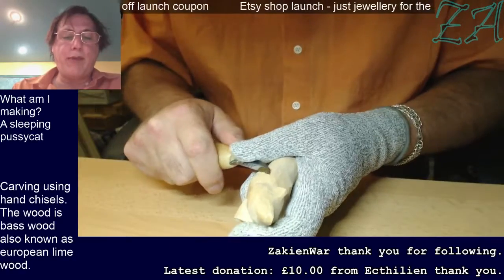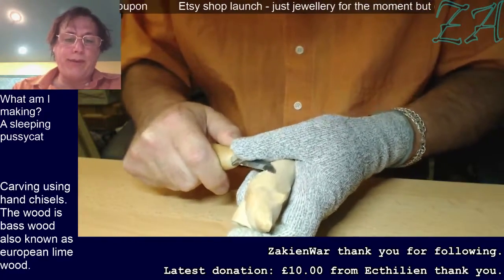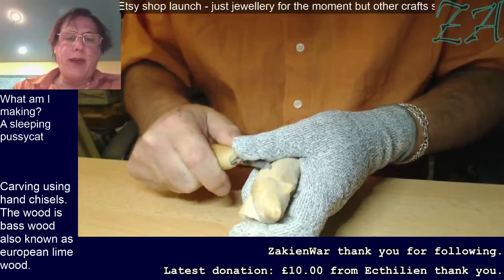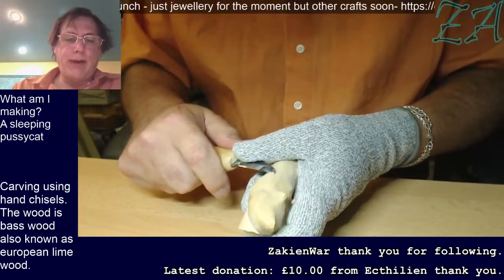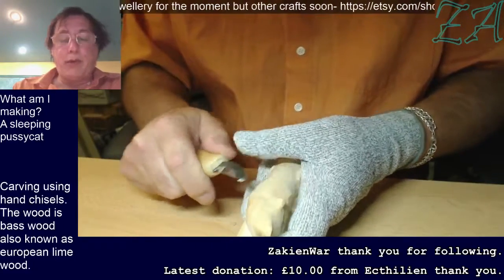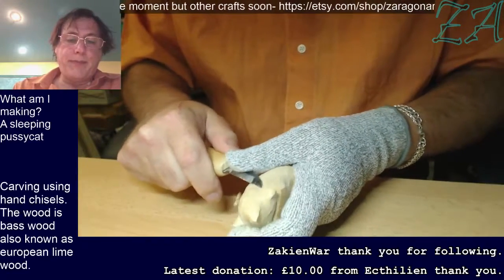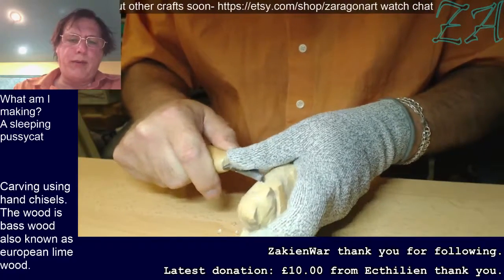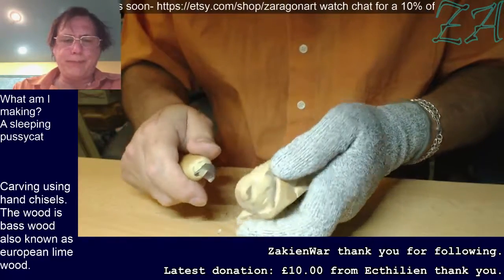You have to be registered with an assay office. Generally speaking, you can only have things hallmarked at an office that you're registered with in the UK, and there's four of them. So generally speaking, you'd pick one of them, and they have different charges. I think the Edinburgh one is the one I looked at most closely because it looked cheaper.